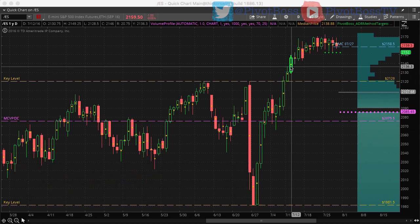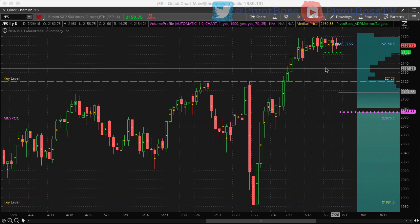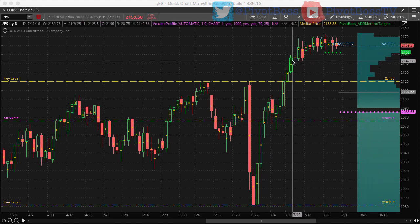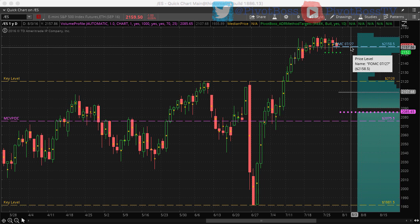Here's a look at the daily time frame of the ES. FOMC has now passed, and I have a key level at 2158.5 as the FOMC number. That's going to be a very important market-generated pivot that we're going to use for the foreseeable future.